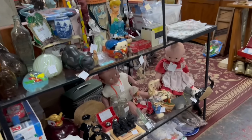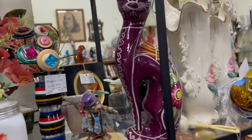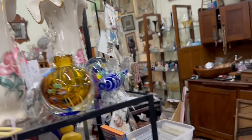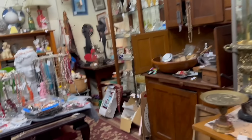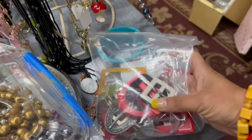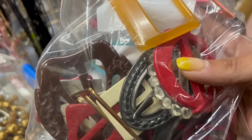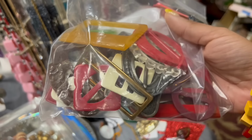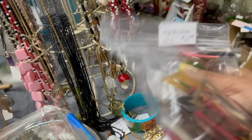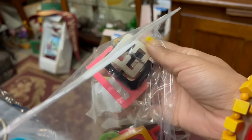This is another favorite nook of mine. I looked at that cat last time. Still collecting cats. I haven't had enough time at home to count how many I actually have. Bag of buckles. Well, that's kind of awesome. Hey, some of those look like straight Bakelite. Kind of awesome for 10 bucks. That's kind of a steal.